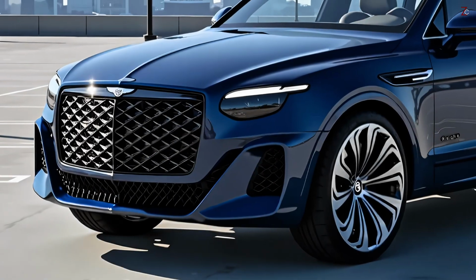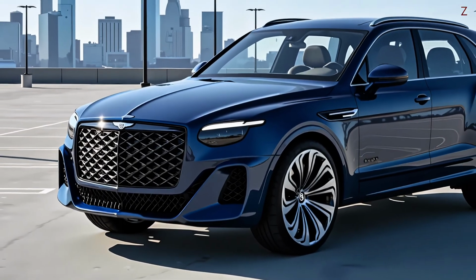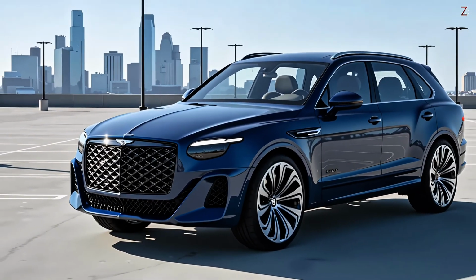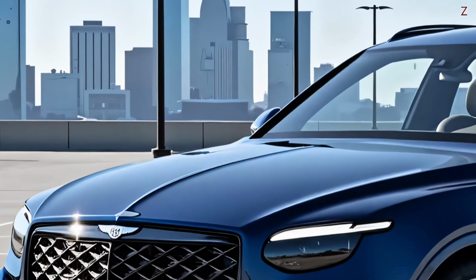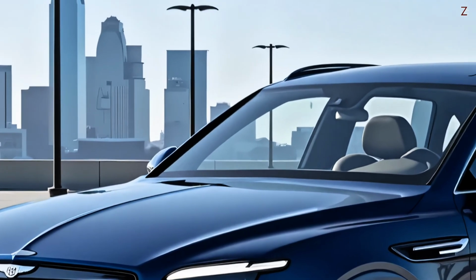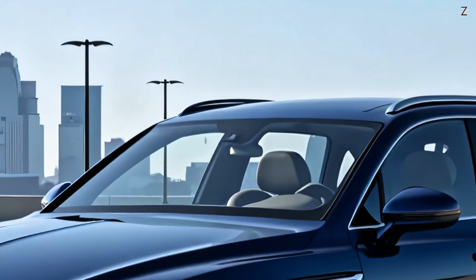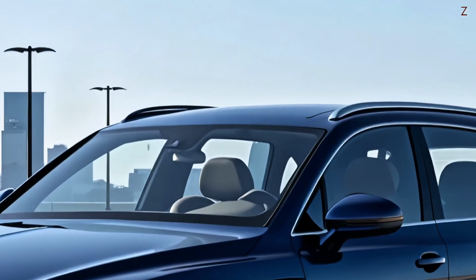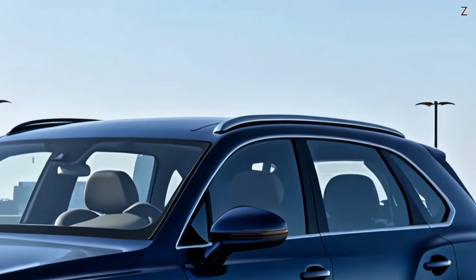Throughout its history, the Bentley Bentayga has stood head and shoulders above the competition as the pinnacle of the luxury SUV market. This vehicle was unrivaled in its power, refinement, and ability to conquer any terrain. The third-generation Bentayga, set to debut in 2027, is more than a model refresh. It's a bold technical and aesthetic statement, a daring departure from the storied W12 engine.